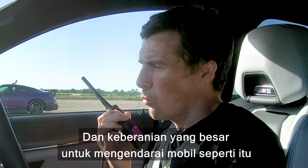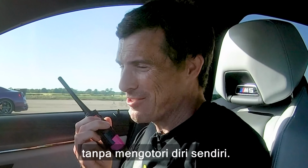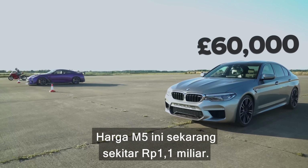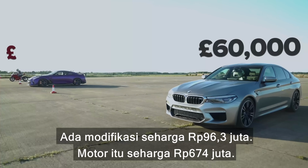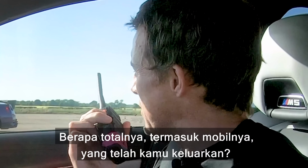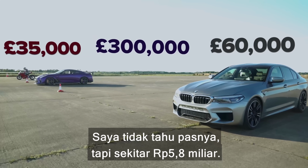And you have to have some weighty balls to be able to launch a car like that without literally crapping yourself. How much money have you spent on it? This M5, it's probably worth now about $60,000. It's got a $5,000 tune on it. That bike's $35,000. How much in total, including the car, have you spent on that GTR? That's something I dodge quite frequently, but this car probably owes just over $300,000.